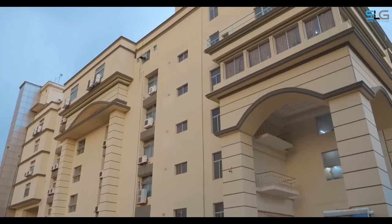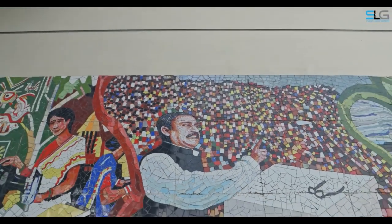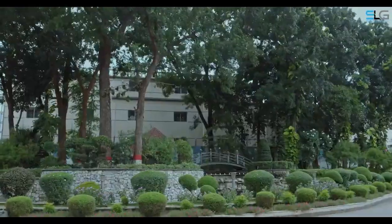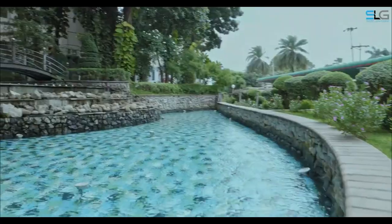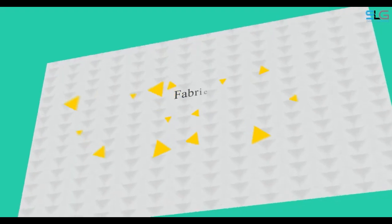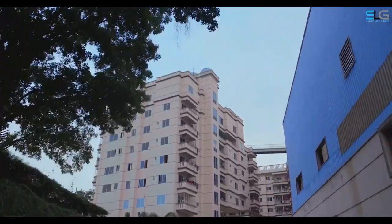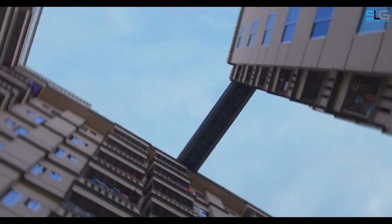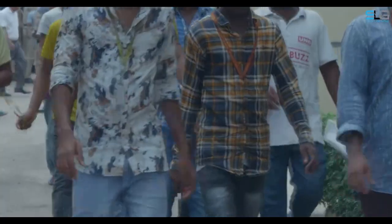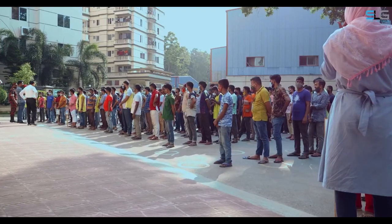This is the story of achieving excellence. The story of determination, hard work, and ideals. This is the story of Silver Line Group, a vertically integrated one-stop manufacturer and exporter of high-quality woven wear, fabrics, and yarns. Now, it is the largest conglomerate in the textile and apparel sector in Bangladesh. Let's explore the huge kingdom of SLG, which has been built on the foundation of quality, innovation, and efficiency.